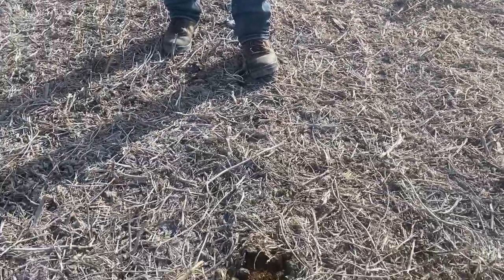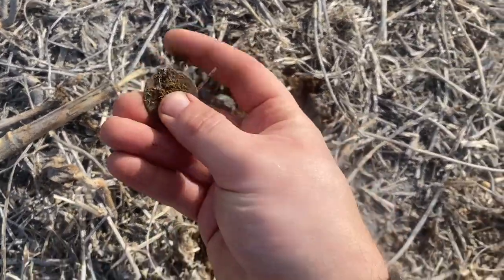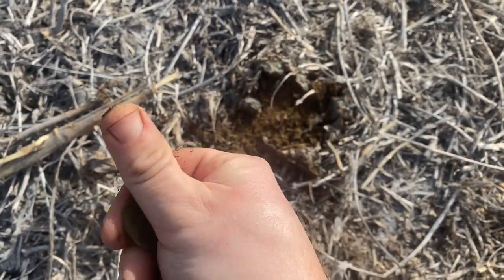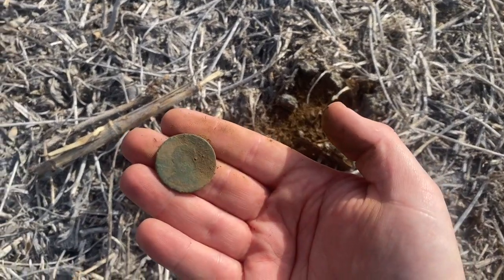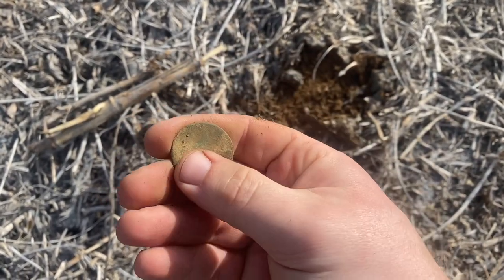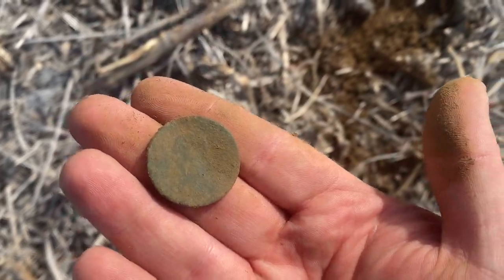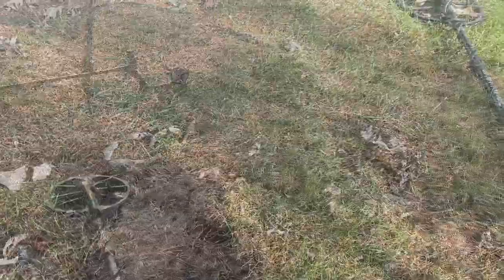This was my second signal of the day, 18-19 right on the surface. I got a copper already. Ooh, looks to be a King George the Second, maybe. I don't know, actually. Maybe a King George the Third. Super thin. Yeah, could be a KG one. It almost looks like it's got that fat rim around it. We'll dust her off and try to get some more details out of it. But yeah, that's a pretty darn good start. No complaints here. All right, let's get some more.